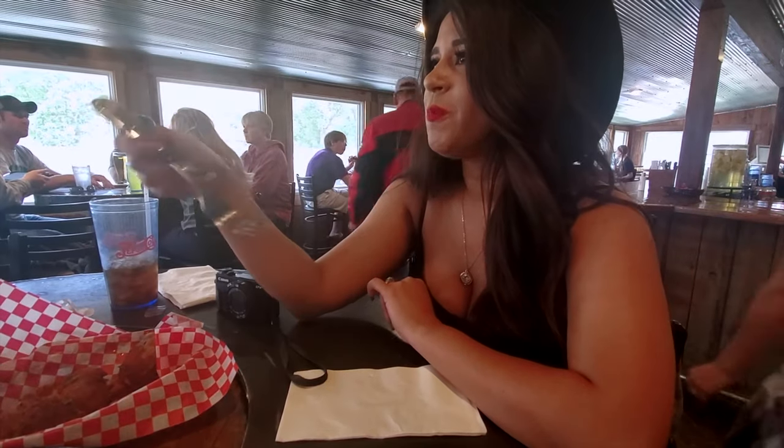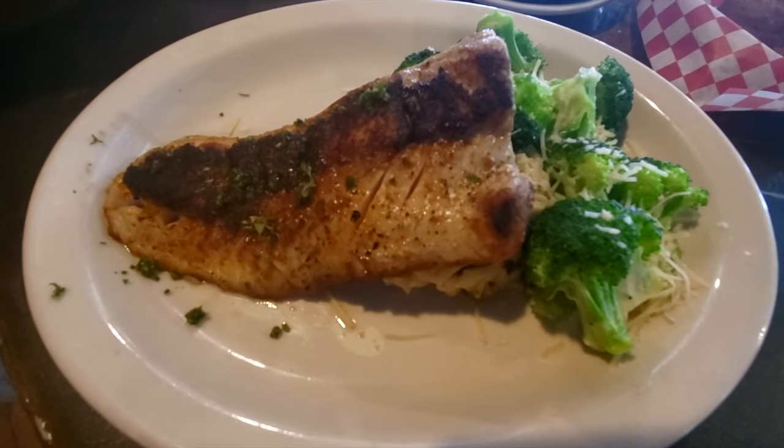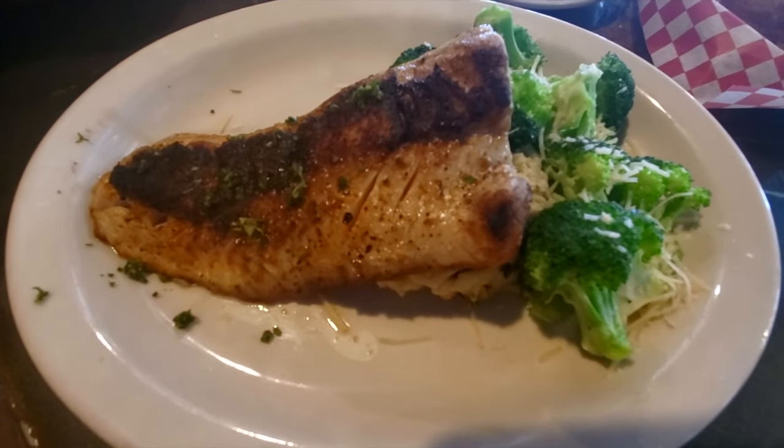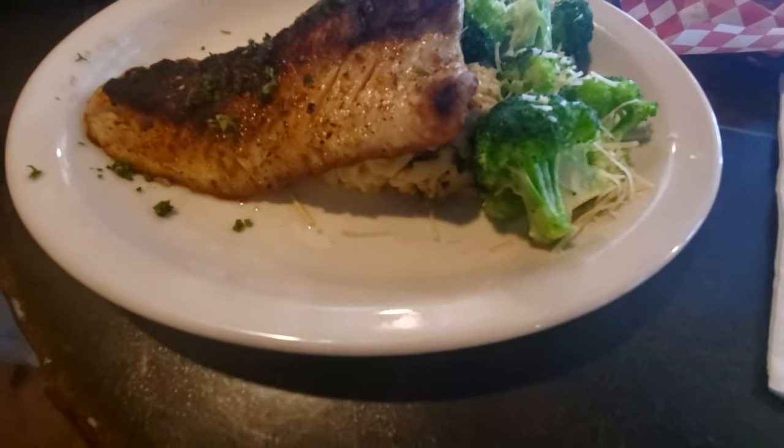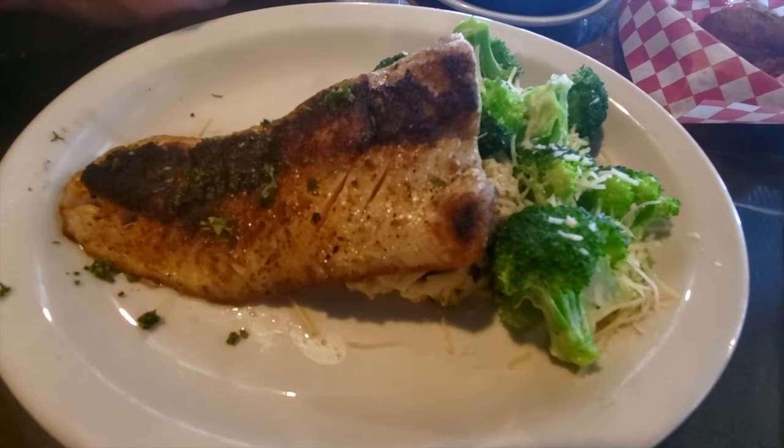So we're waiting for our entree, which is the Dakota walleye, which is very famous in the Dakotas. So I'm very excited to try that, and that is going to be the highlight of today for lunch. This is the Dakota walleye. It is a fish, and this dish came with some jasmine rice and this amazing broccoli.